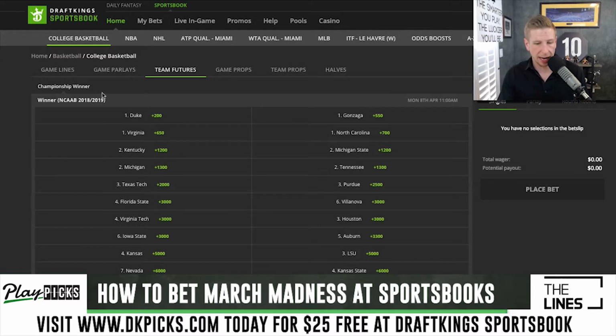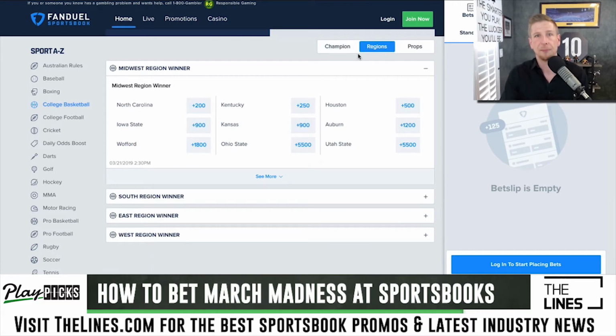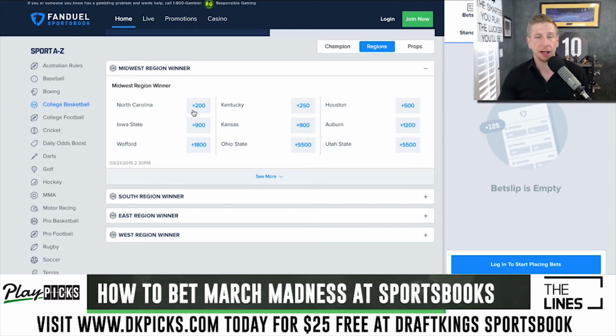The second way that you are going to be able to bet on the NCAA tournament is you're going to be able to bet just on the regions as well. So if we go over here, you can click on the regions tab at FanDuel. This is very similar to the outright winner, where you bet on whatever team wins it all. This, on the other hand, is going to be just in the region. So you'll see right here, Midwest region, South region, East region, West region. You know how the brackets are broken up into four little pieces like that. And you are betting who is going to come out of each quadrant of the bracket.